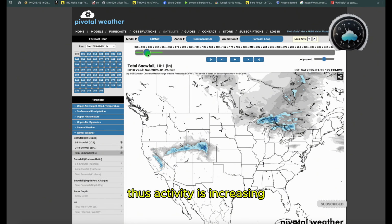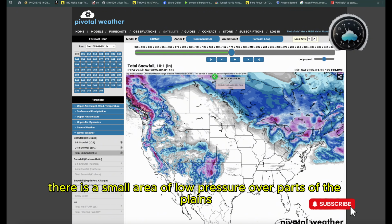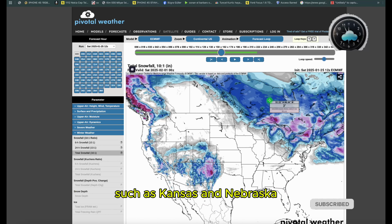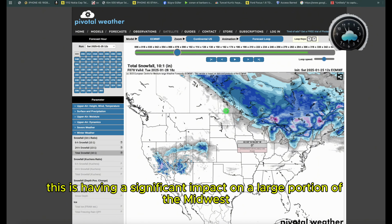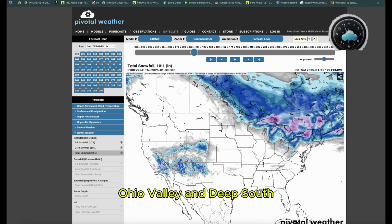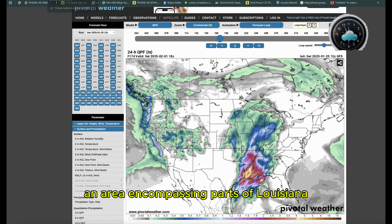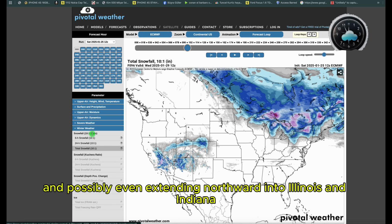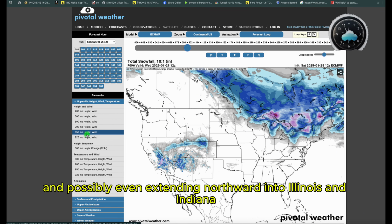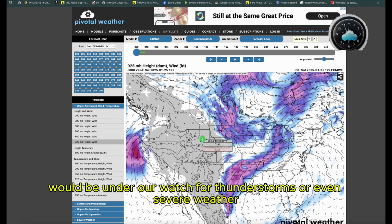Thus, activity is increasing. Additionally, there is a small area of low pressure over parts of the plains, such as Kansas and Nebraska. And as you can see, this is having a significant impact on a large portion of the Midwest, Ohio Valley, and Deep South. An area encompassing parts of Louisiana, Mississippi, Alabama, Tennessee, Kentucky, and possibly even extending northward into Illinois and Indiana would be under our watch for thunderstorms or even severe weather.